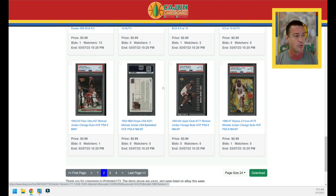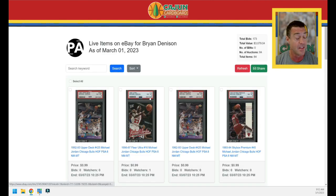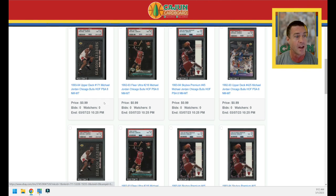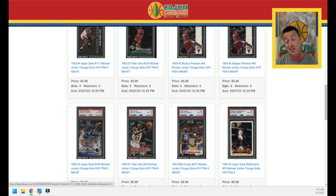These are all duplicates. So, duplicates, a bunch of low-end Jordans. A lot of these are all going to be at 99 cents. Duplicates, all Jordan. Again, low-end, junk wax, PSA 8 Jordans, which I love and I still hate selling.